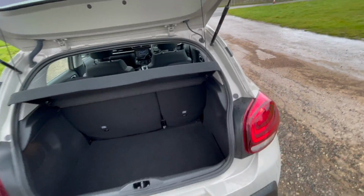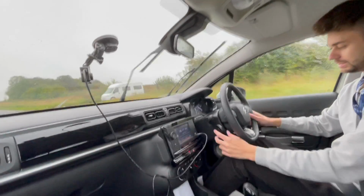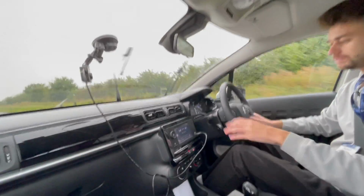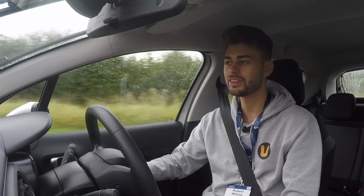You can still spec it with more stuff. It's got your lane keep assist and your cruise control and stuff like that. It's not like it's completely void of anything that you would want. It just doesn't have the latest things. Like you couldn't do your Apple CarPlay, for example. And that is a bit of a shame, because I probably would want that.